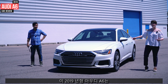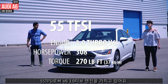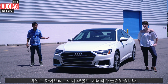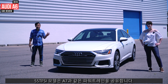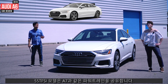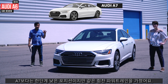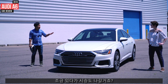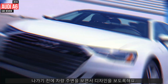This 2019 Audi A6 has a 55 TFSI 3.0 turbo V6 engine. It's mild hybrid, so it has a 48-volt battery in it, so it'll have better fuel efficiency. This 2019 A6 has the same powertrain as A7. A7 had a 3.0 turbo, right? Yeah. This is a lower segment, but it still has the same powerful powertrain. We're gonna drive it a little later, right? But first, let's take a 360 view and check out all these new designs.